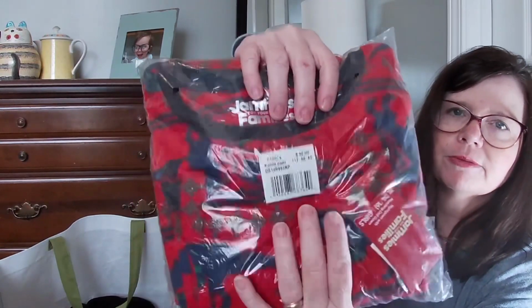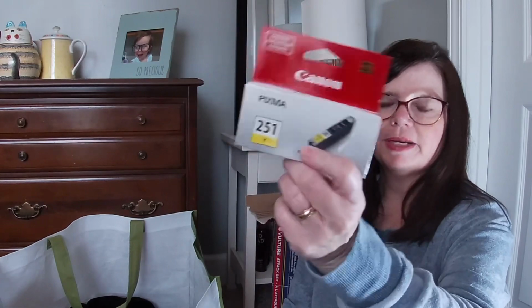I only picked this up because it is new and in the package. It's a size extra large for girls. And apparently it has a doll dress in it. Oh, there it is. It's right there in the front. So it comes with a little matching doll dress. So that'll move. Even if it hangs around for a while, it will move eventually. This will probably only go for about $6 or $7.